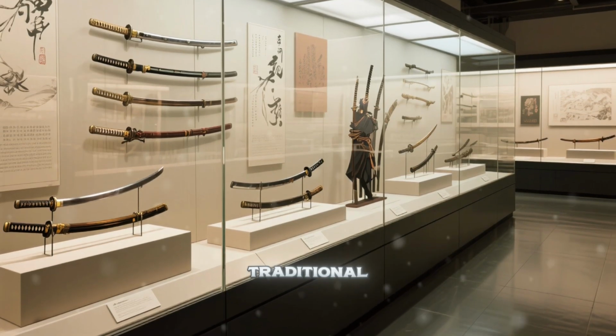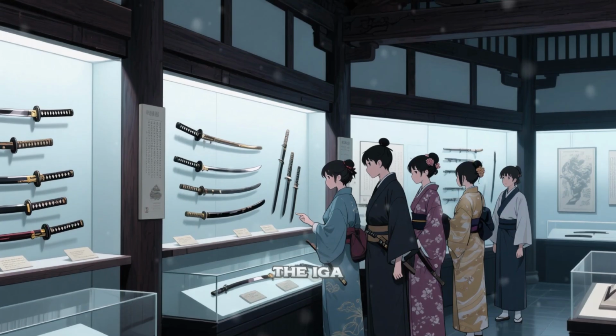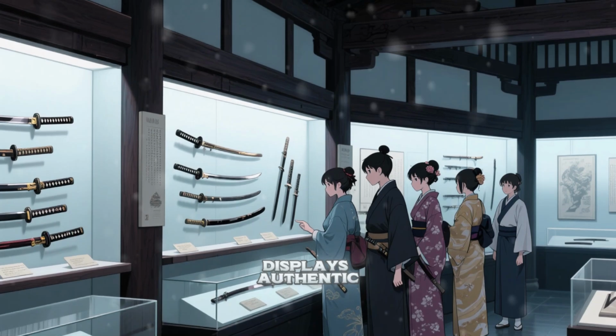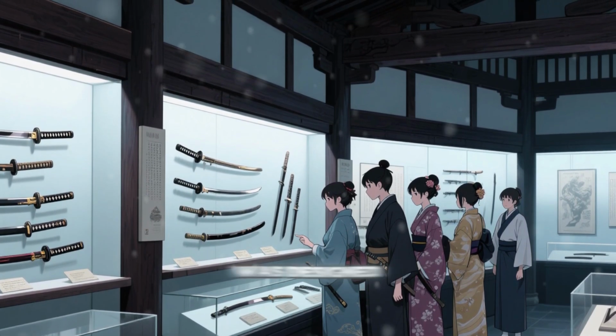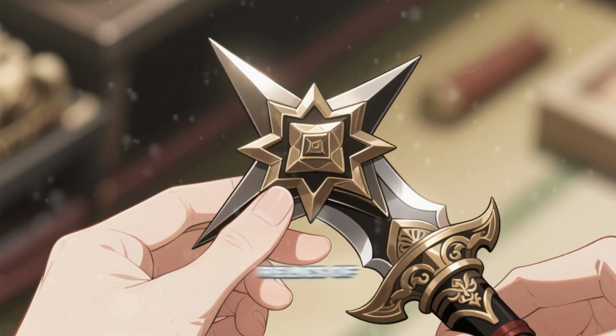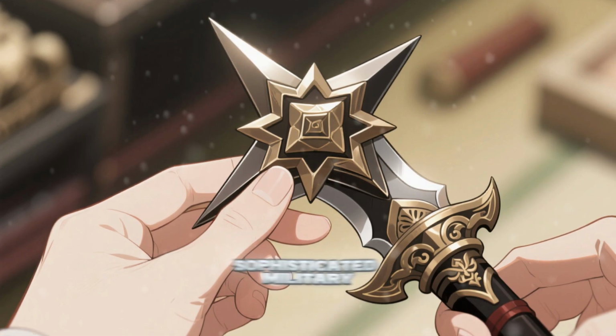Today, many traditional ninja weapons are preserved in museums across Japan. The Iga Ninja Museum displays authentic tools, showing visitors how each weapon worked and why it was designed that way. These aren't relics of primitive warfare. They're examples of sophisticated military engineering.